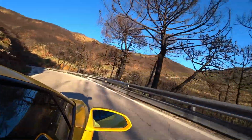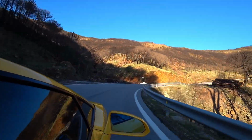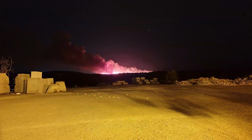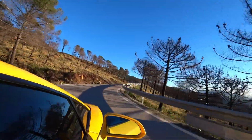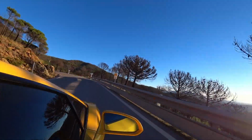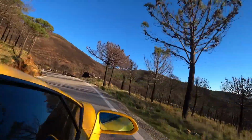So you can see here all these trees have lost all their leaves. It was not last year, the year before. You can see they're all black. There was a massive fire. The whole mountain was on fire. We've never seen anything like it. It was like something out of the apocalypse. It was awful. And so much vegetation, so many animals destroyed. Really, really awful time actually. So it's a shame. It's such a beautiful area.